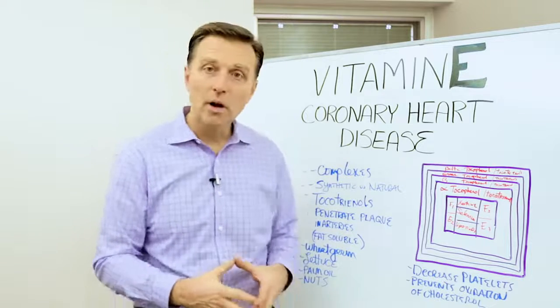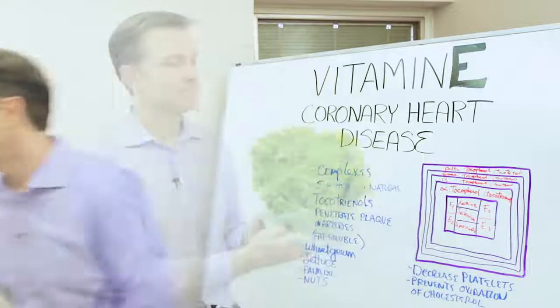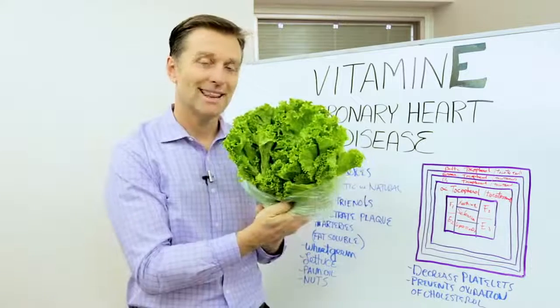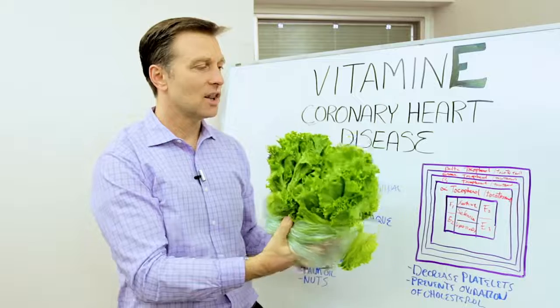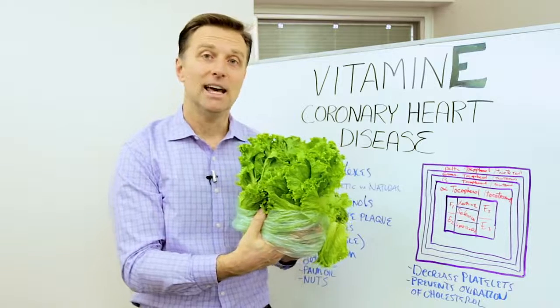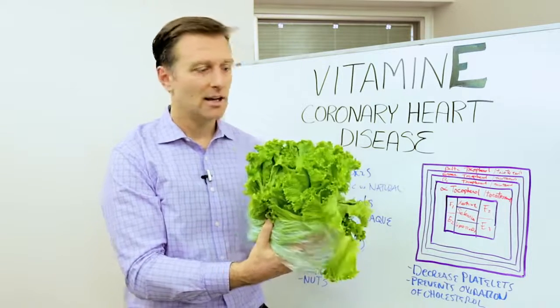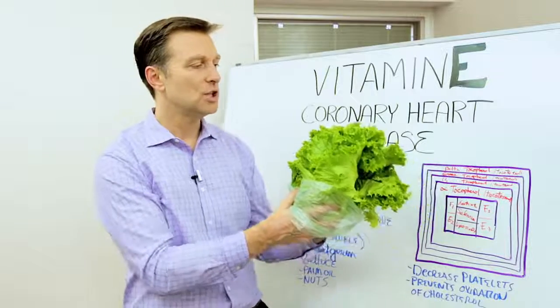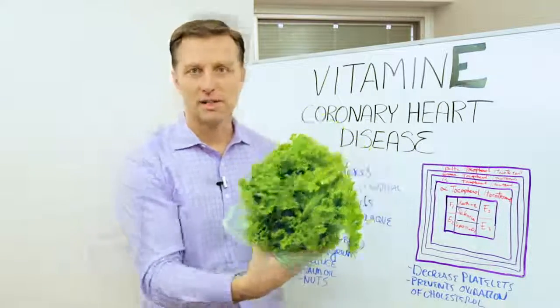You can get it from palm oil, you can get it from nuts, or you can get it from this right here, lettuce. It just so happens that lettuce has a lot of vitamin E, and this is another reason why you need to eat large salads, right? I mean, I will do a huge salad, and I'll probably do half of this in one salad.